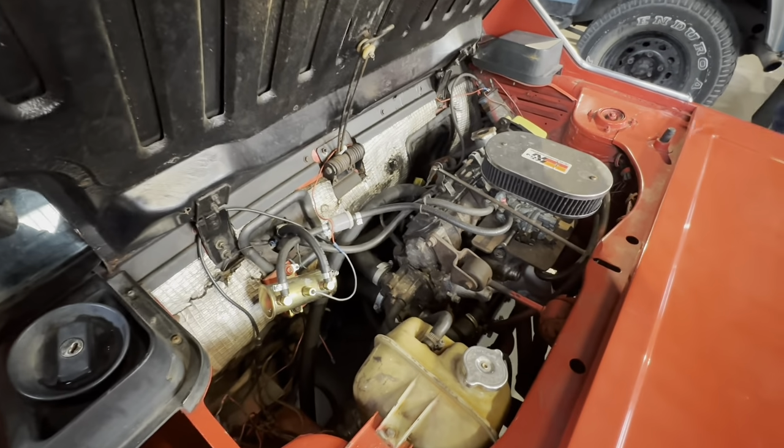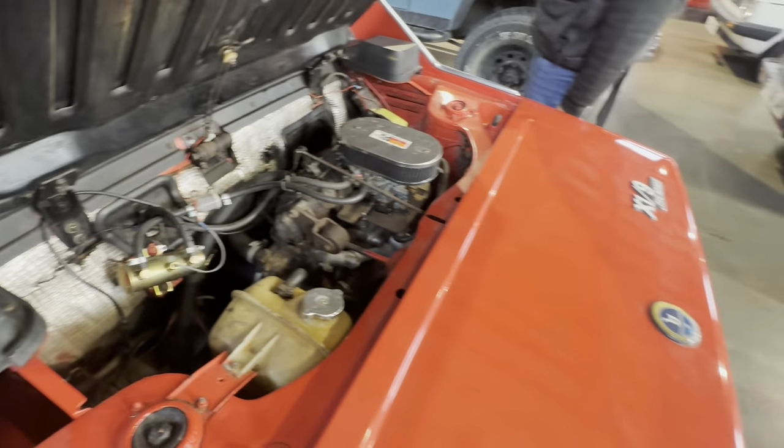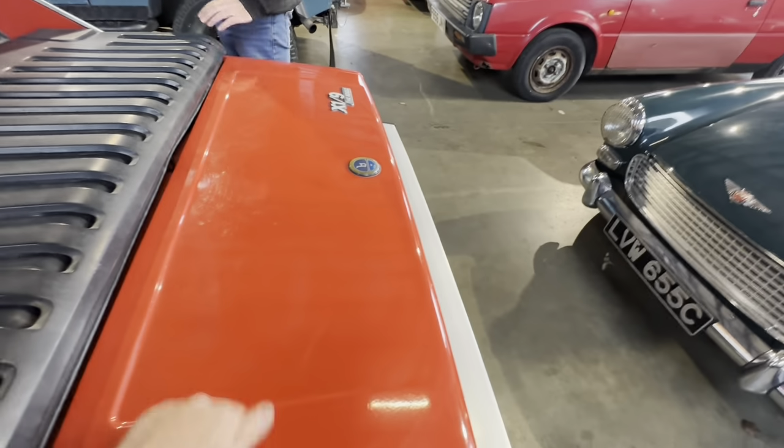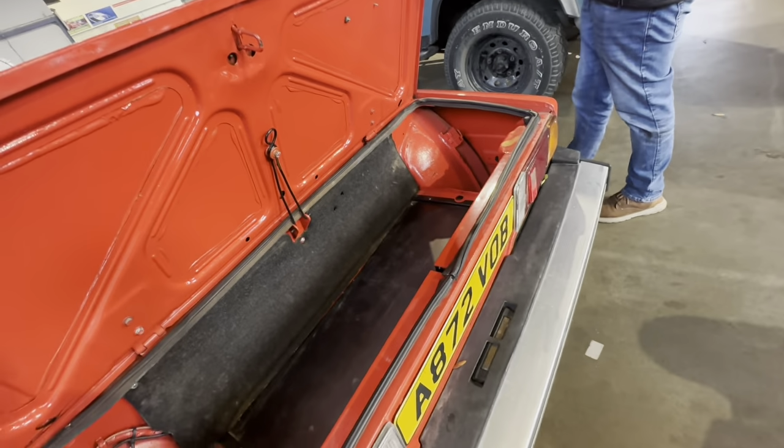Don't look too bad to work on, Chris, to be honest. No, no. Yeah, so I don't know a lot about... Is a lot of this fibreglass? No, I don't know. I don't think so. No, it's metal, isn't it?